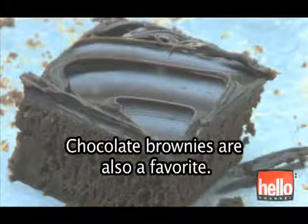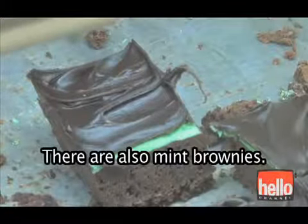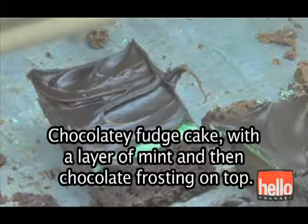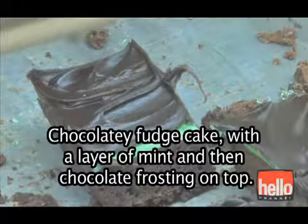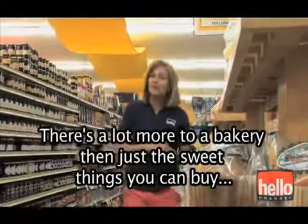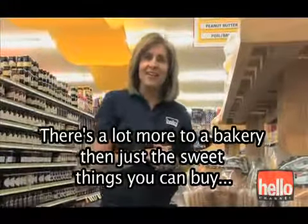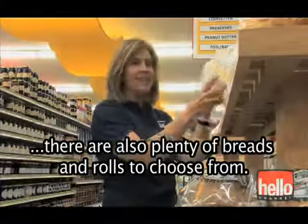Chocolate brownies are also a favorite. There are also mint brownies, chocolatey fudge cake with a layer of mint and then chocolate frosting on top. Delicious. There's a lot more to a bakery than just the sweet things you can buy. There are also plenty of breads and rolls to choose from.